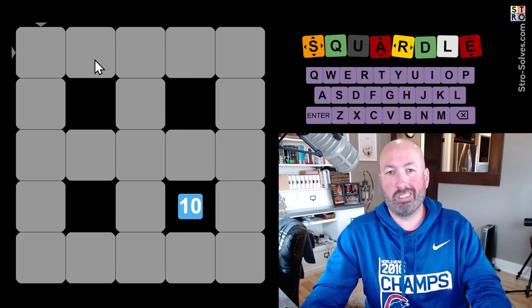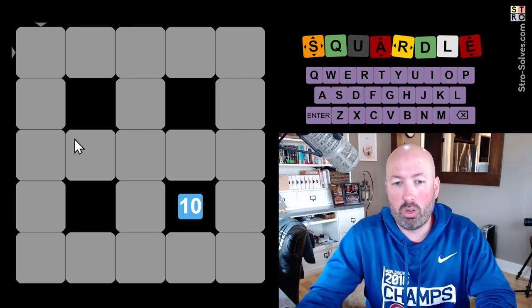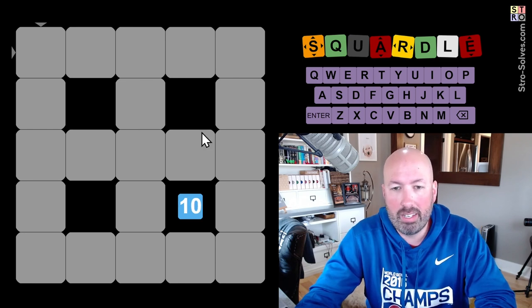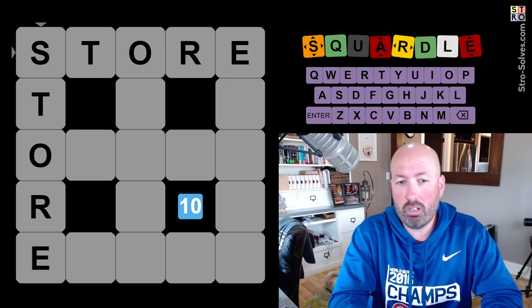If you're not familiar with Squardle, it's like Wordle on a grid. We're guessing a row and a column at the same time. If we finish a word completely, we get a bonus guess. This 10 is how many guesses we have remaining. That's about it. So I like to start with store, so let's go with that.